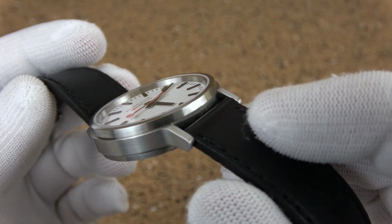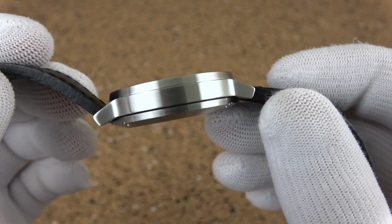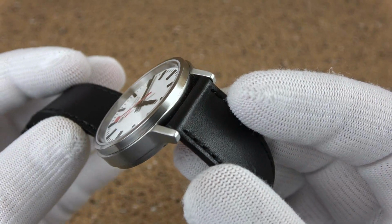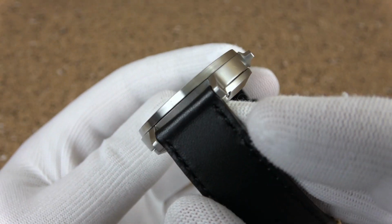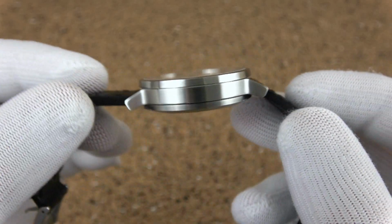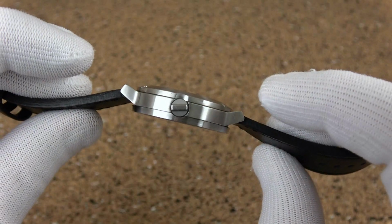But overall, the case design seems to be the thing that I keep coming back to. The lugs of the watch hit the case and hit a band that runs all the way around to the other lug. That's actually inlaid into the case. There's a kind of a track it fits into. It's really well thought out.